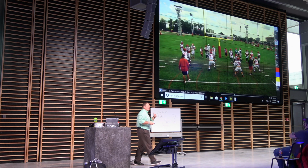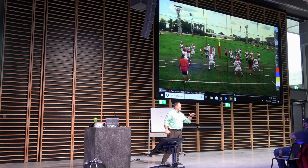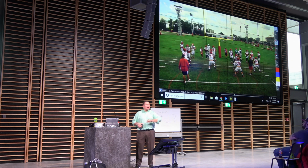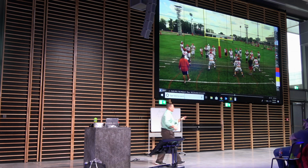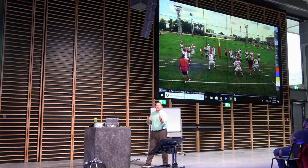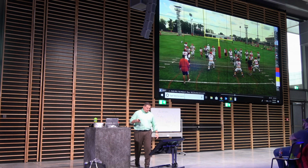Whenever we're working O-line versus O-line, I like it a little bit half controlled, a little bit slower, because our run D will knock hell out of each other. So it is a chance for them to catch their breath a little bit, but really to detail what they're doing. It's not time off in practice.